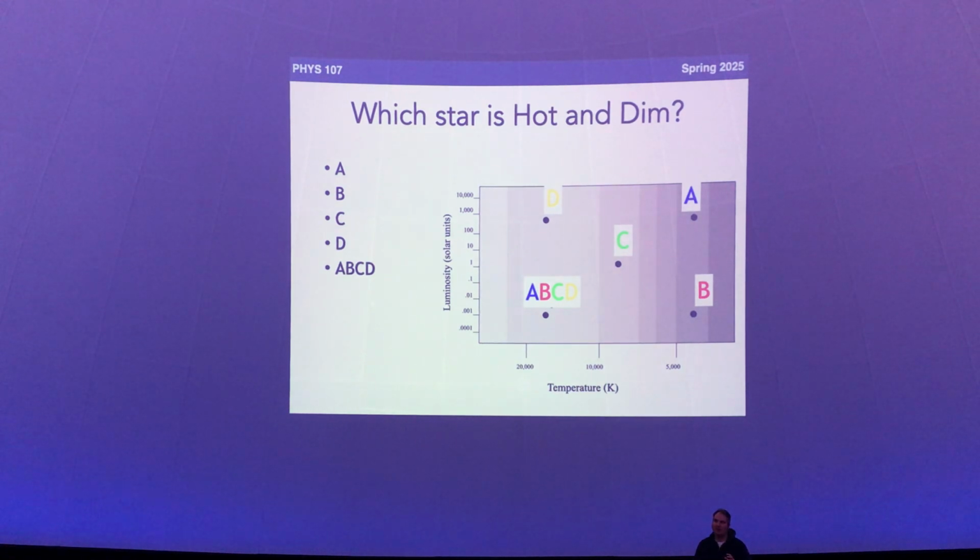For example, a few years back, who has heard of the paint Vantablack? If you paint something Vantablack, it radiates almost as a black body. It's amazing, right? It's getting perfectly black, but also radiates as a black body. So this is an astronomer's diagram, and we'll get to that in a second. Because we're just reading which star is hot and dim, right? So on the y-axis, we've got the luminosity in solar units.